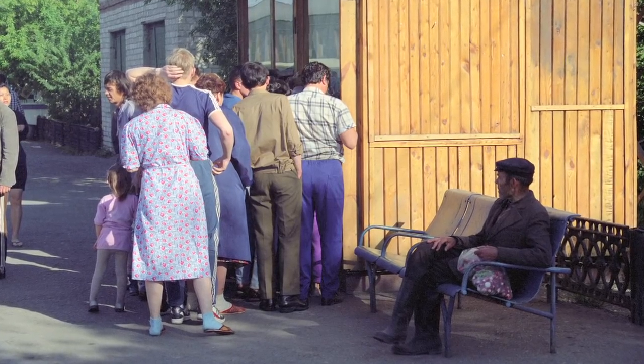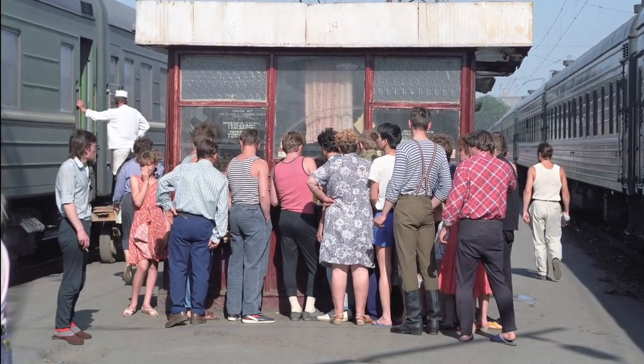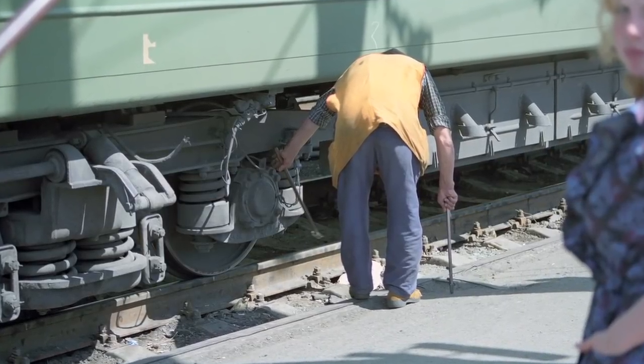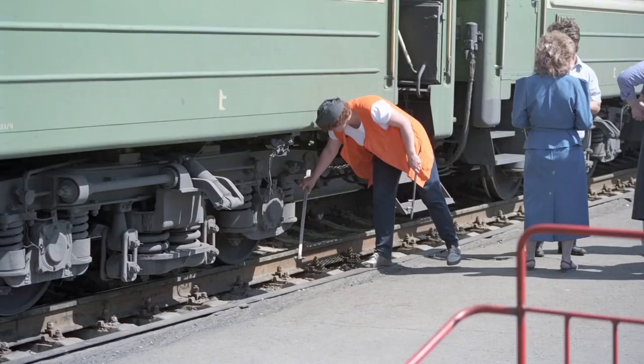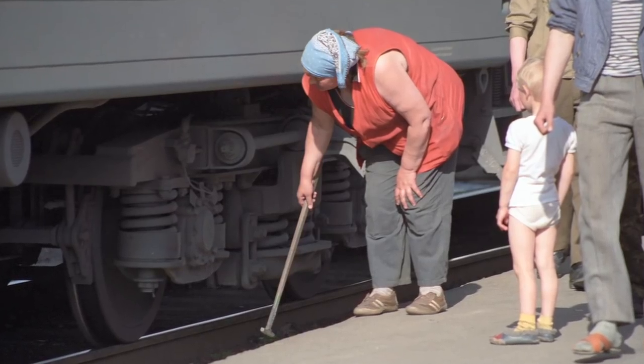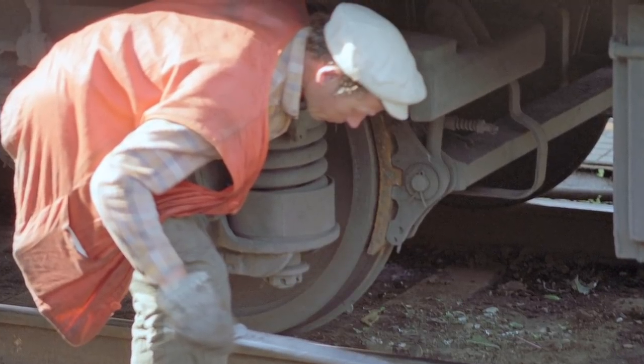At periodic stops along the way, passengers queue for snacks. Every wheel is struck with a hammer to check for cracks. Brake pads are inspected and replaced when worn.